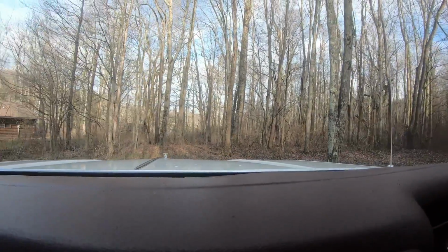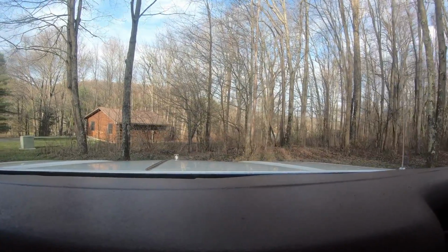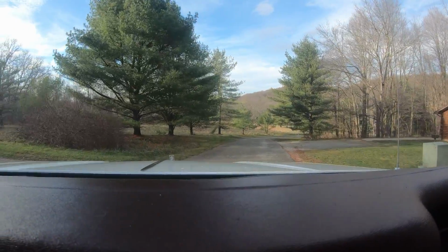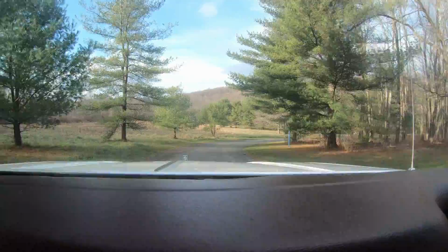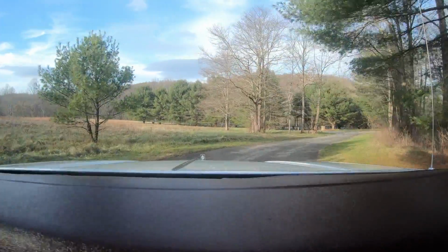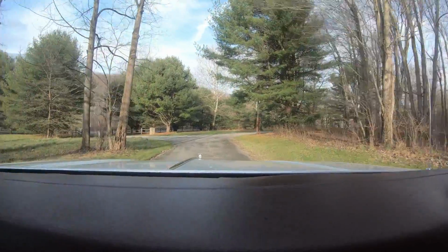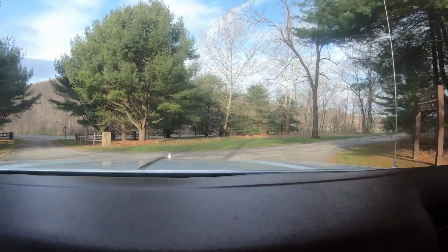It's a nice place, fairly inexpensive rentals, which is nice. They're heated, have electricity, shower, bathroom. Don't have Wi-Fi or anything like that, but I mean, that kind of defeats the whole purpose of the cabins. They all look the same, so I'm not going to bother. Plus, it goes to gravel down there, and I don't want to go in any more gravel than I have to.